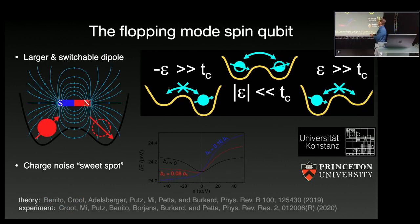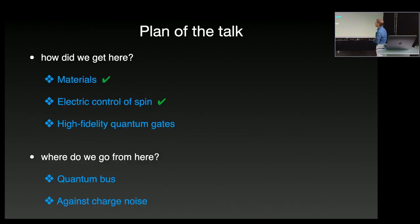Okay, so actually another nice trick is this so-called flopping mode spin qubit that we developed together with Princeton University, the group of Jason Petta. The idea is just that you use a double quantum dot, you put one electron inside. Now the electron can move from left to right. It sees a large magnetic field gradient, and you can control its electric dipole. Either you detune the dot and the electron is still, or you symmetrize the dot and the electron goes back and forth and it couples to the electric field. So this works both for cavity QED and for electron spin resonance.